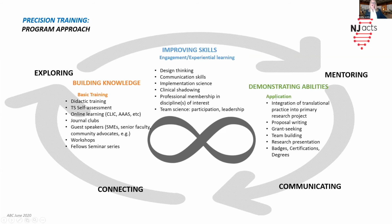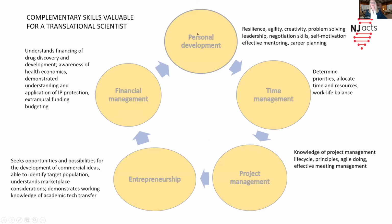And then the other part of it is, how do you demonstrate abilities? So, you can look at these are just some of the things that are currently available or will be available very shortly for all our trainees. So this is just, I'll go through this quickly, but this is just an idea of complementary skills that are viewed as valuable for translational science.